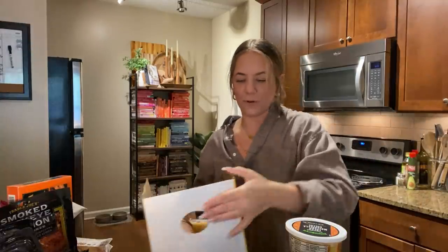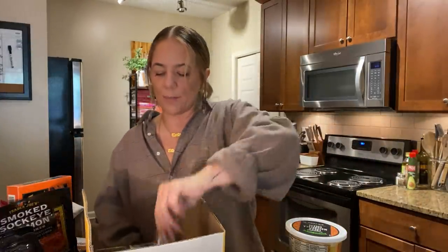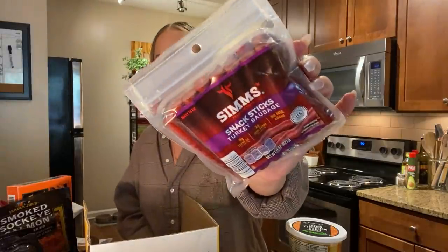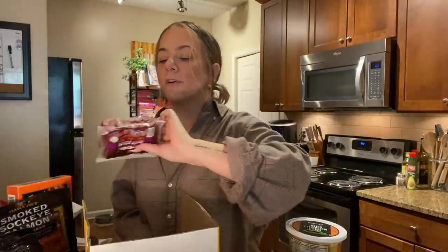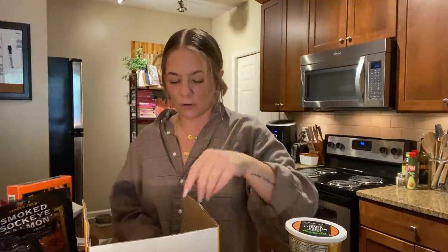Let's see, what else do we have over here? Then I grabbed some turkey sausages. One reason I went to Trader Joe's is because they have a turkey summer sausage and I went to get that, but they did not have it. So these are turkey sausages from Aldi and I can chop these up or leave them like this and put them on the charcuterie board.